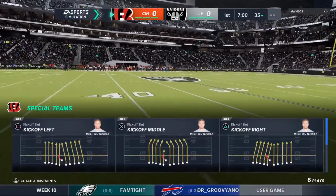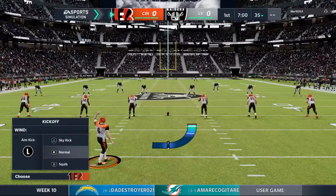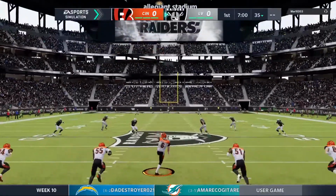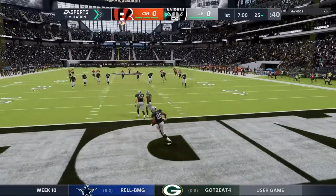Bengals and the Las Vegas Raiders. Mitch Wishnowsky set to kick off. The shadow's starting to get a bit longer. Week 10 of the NFL season is here, and we're underway on EA Sports.